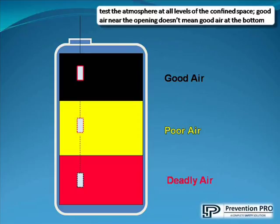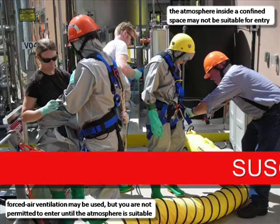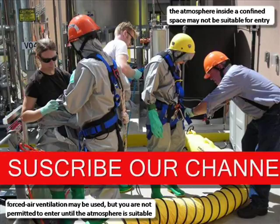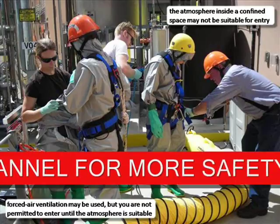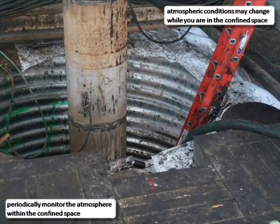Test the atmosphere at all levels of the confined space. Good air near the opening doesn't mean good air at the bottom. The atmosphere inside a confined space may not be suitable for entry. Forced air ventilation may be used, but you are not permitted to enter until the atmosphere is tested as suitable. Atmospheric conditions may change while you are in the confined space. Periodically monitor the atmosphere within the confined space.